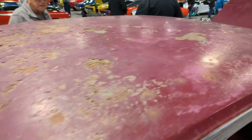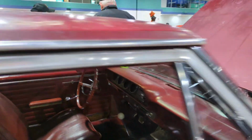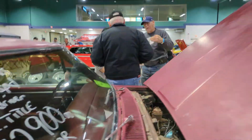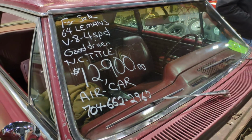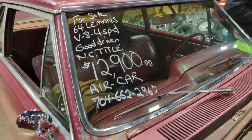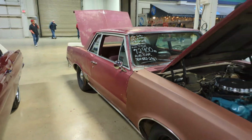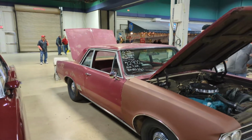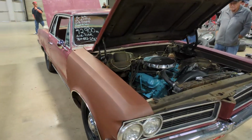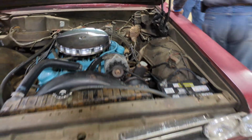I love this. Sounds silly to say you want some rusted up thing, but for $12,900, whoops, sorry, for $12,900, oh man, it's got a clean title. Overall, the body's in pretty good shape. I would honestly just drive it like this. I mean, it needs restored, but this is my driver. This is my daily driver. As long as it ran good, I'd just take it out cruising.